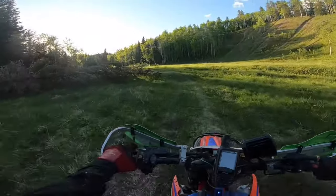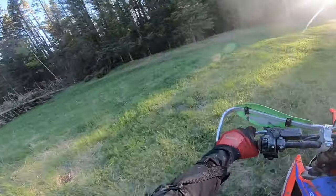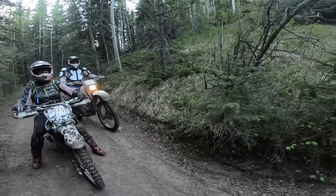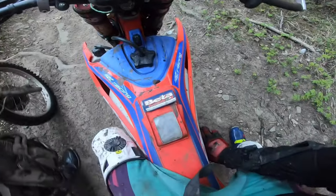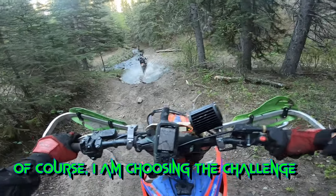Wow! That's some serious storms. It's kind of weird how those three trees are just blown down the same way. If you go left, it's easier. If you want a challenge, go straight. Now, of course, I'm choosing the challenge. We're going to get this. I love this section right here.